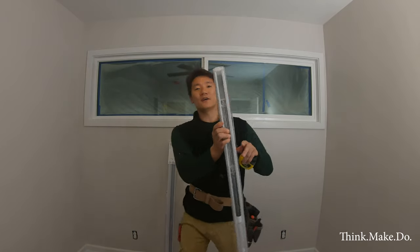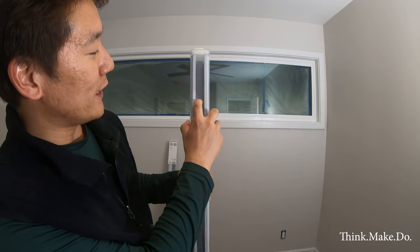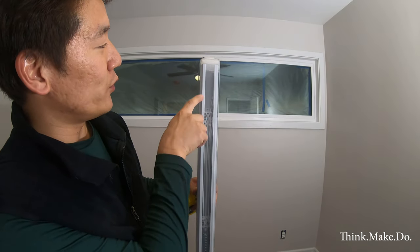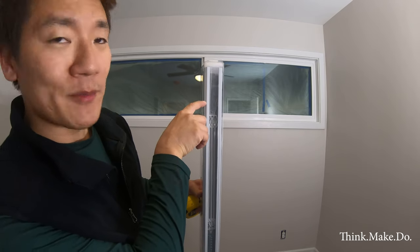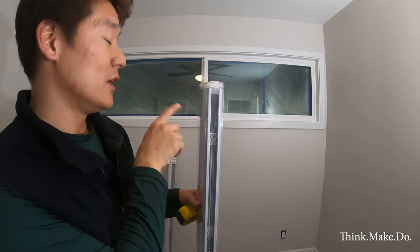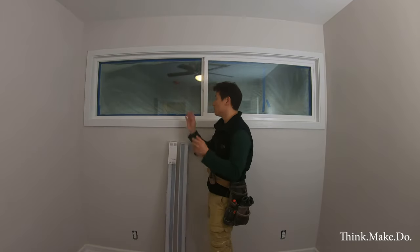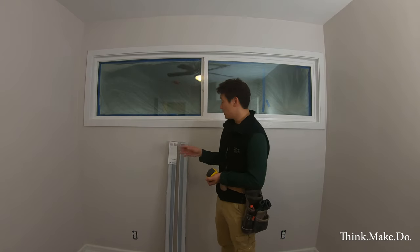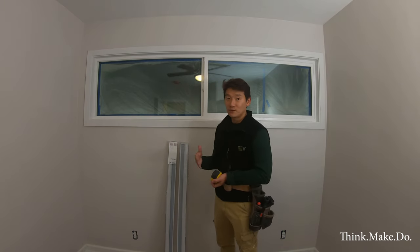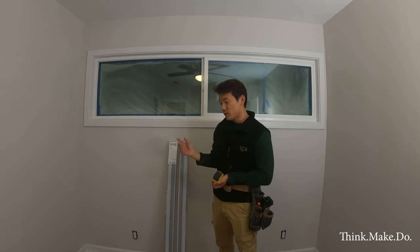If you look inside here, you'll notice the hardware ends about 4 inches away from the end itself. So you can cut this down maybe about 3 inches on each side. So that gives us some flexibility. There are other windows in this house that won't match up exactly the way we want them to, and I will end up cutting them to fit within the inside of the window frame. When I get to that part, I will show you.